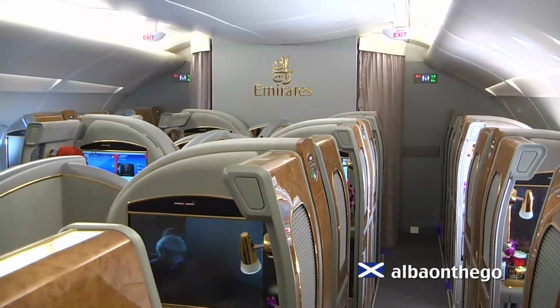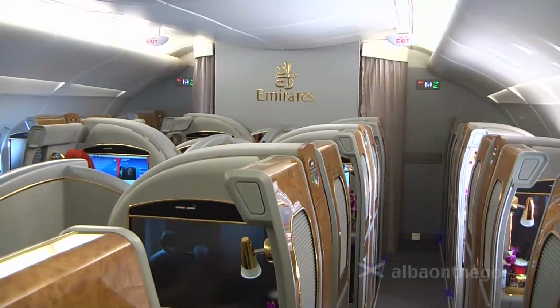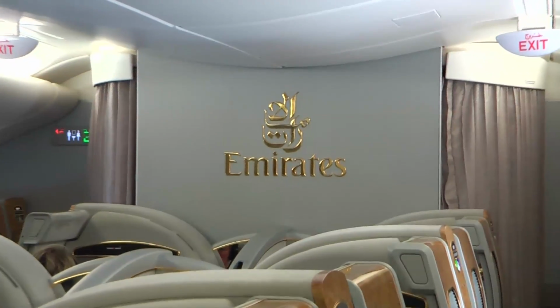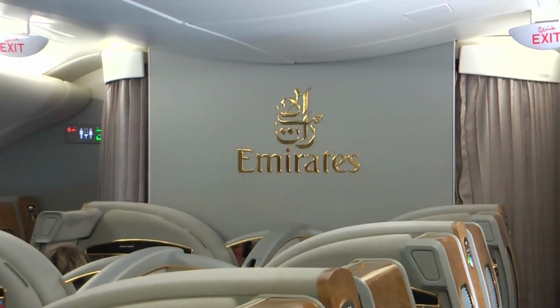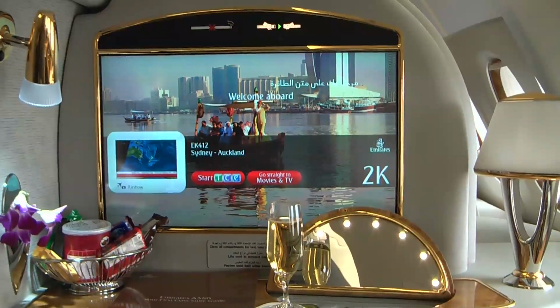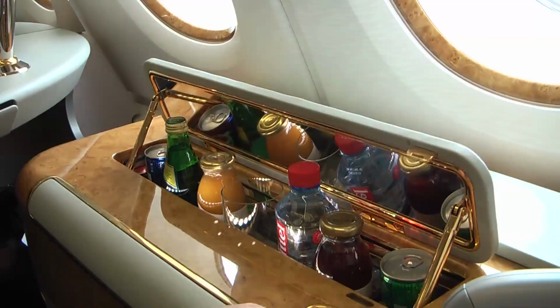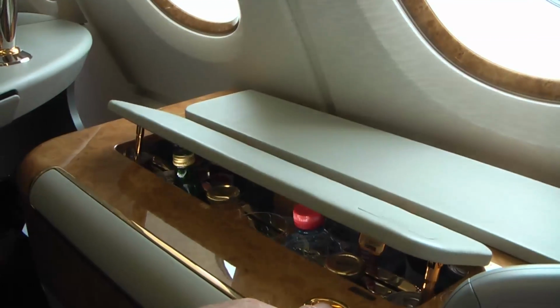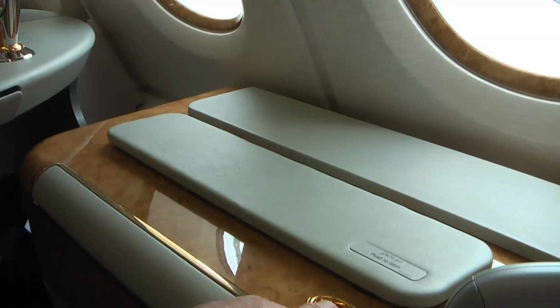Emirates have configured their A380s with 3 classes. First class, with its 14 private suites, is at the front of the upper deck. Passengers enjoy 1,200 channels of digital entertainment. Of course, there's a minibar to hand for soft drinks, and something stronger is only a press of a button on the interactive controller away.